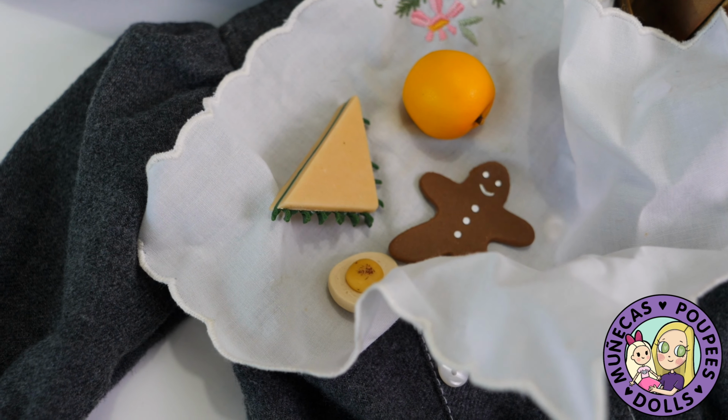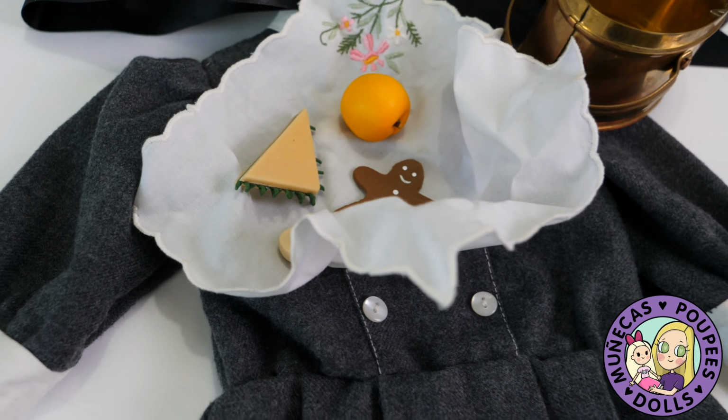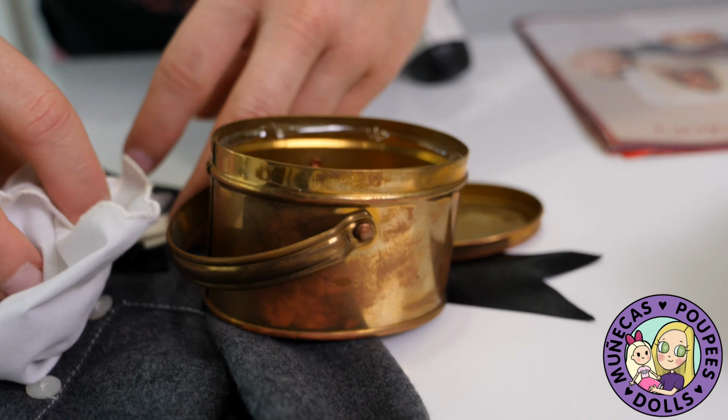So I do have her complete school lunch. Now the brass lunchbox is a little tarnished, not just a little tarnished, it's pretty tarnished.